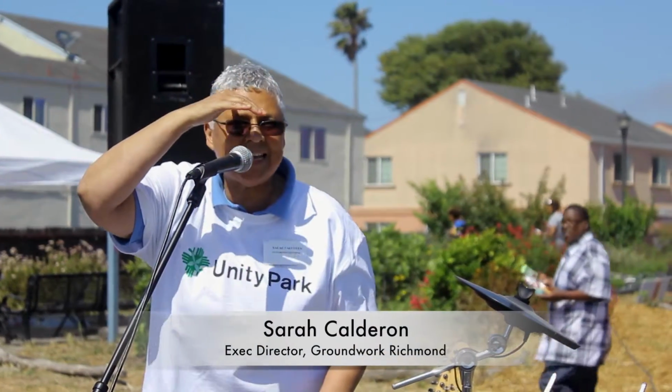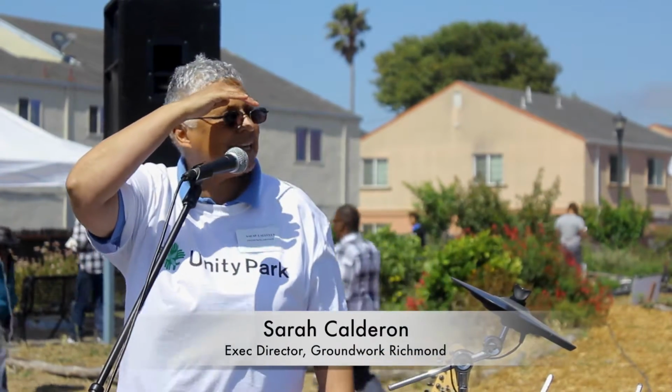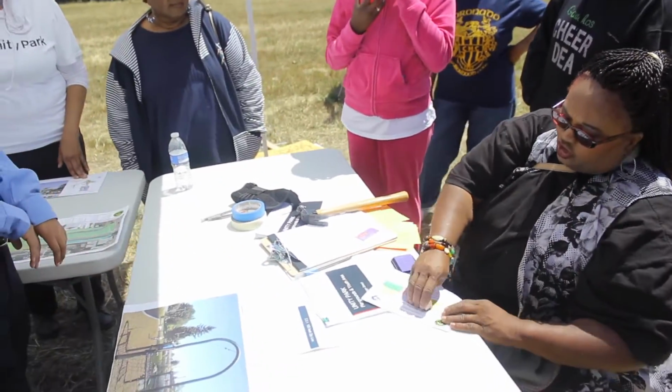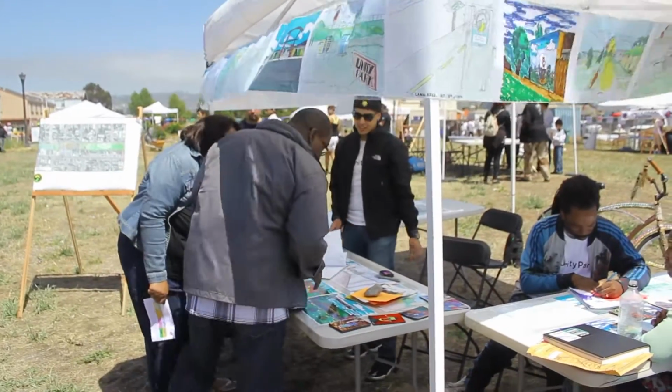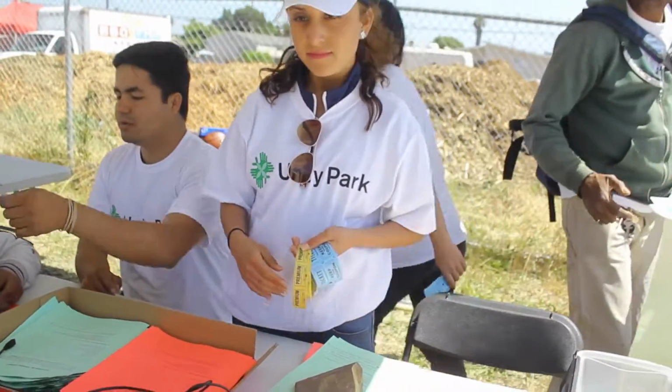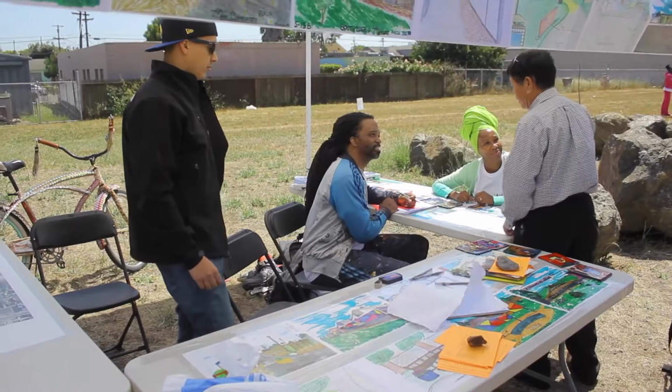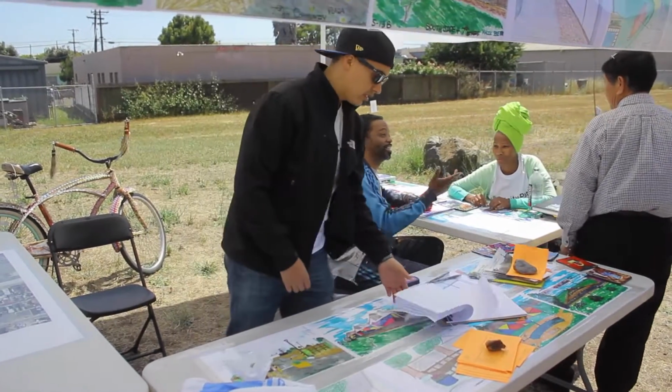Thanks for coming out today. My name is Sarah Calderon. I'm the Executive Director of Groundwork Richmond, and I want to welcome you guys again to Unity Park. As Doria said, this is a project of 17 nonprofits coming together. It is a very unique experience.